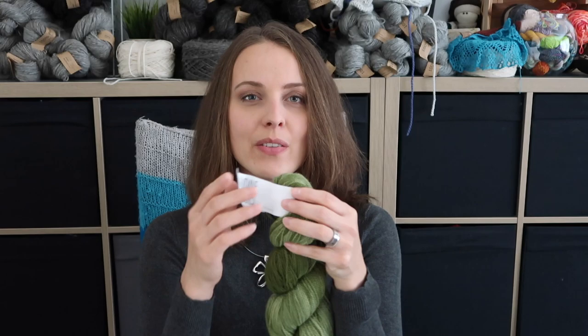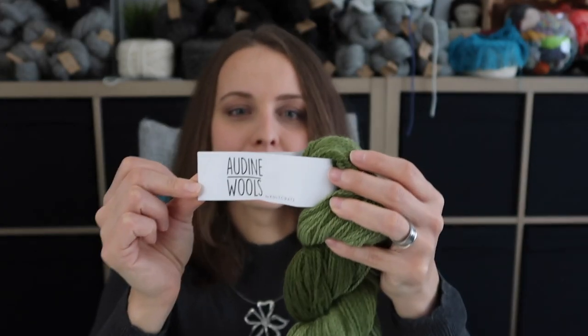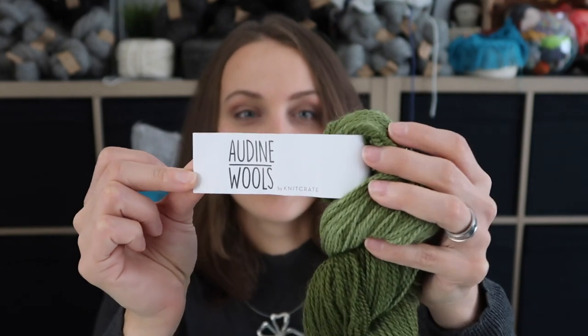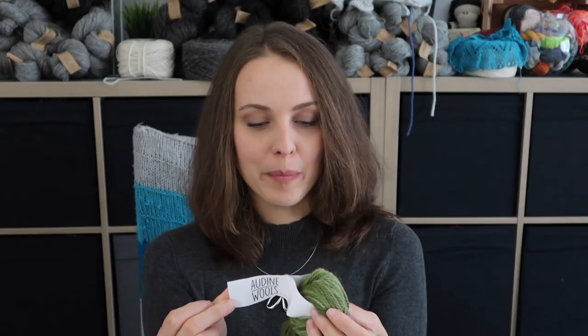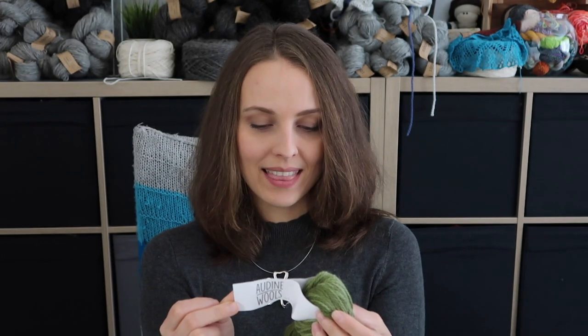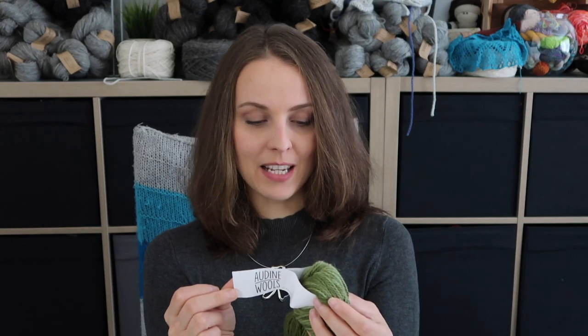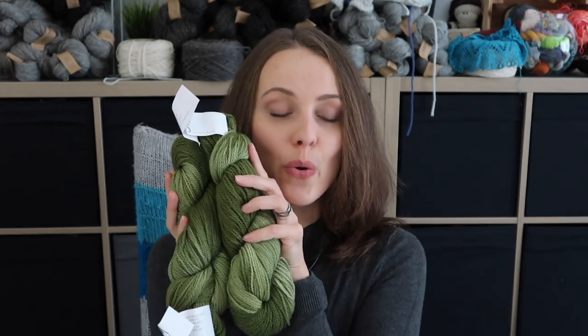Okay, we have over here Audine Woods, and we have an olive color, and we have 50% alpaca, 30% merino wool, and 20% nylon. It's a DK weight. And we have 236 yards, 250 meters. Oh my, I love it so much. So beautiful. Okay, let's go through.